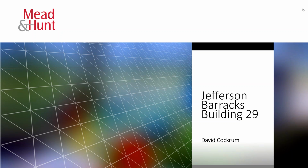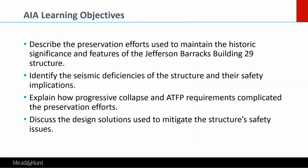So moving on. The AIA Learning Objectives for this presentation are to describe the preservation efforts and the different historic features of the facility, and then to look at the seismic deficiencies and the weaknesses of the structure and what that meant for our project. Then we will discuss the progressive collapse requirements and the anti-terrorism requirements for the project as it was programmed. And then finally, we will discuss the design project and some construction challenges that followed.